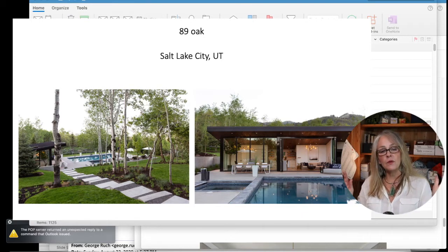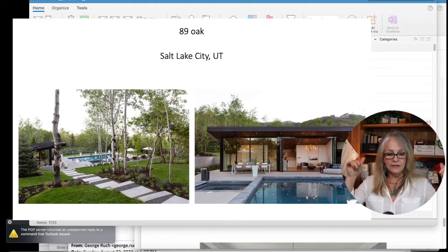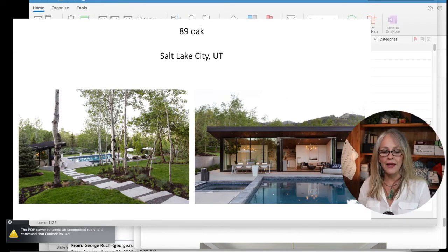But I love the big open windows that they've got. They put doors on it that completely open up those walls, and it just makes it so expansive. And when you're inside the unit looking out, you get to see that beautiful view of the pool and that walkway. So that'd be a pretty fun place to hang out, don't you think?